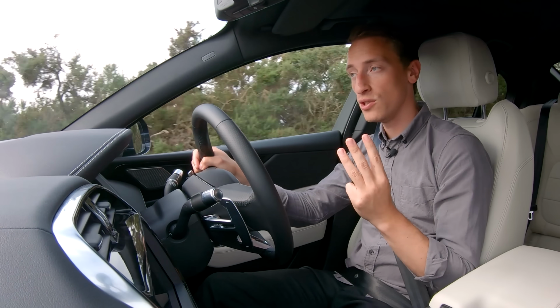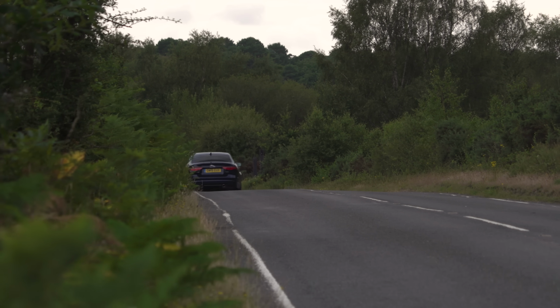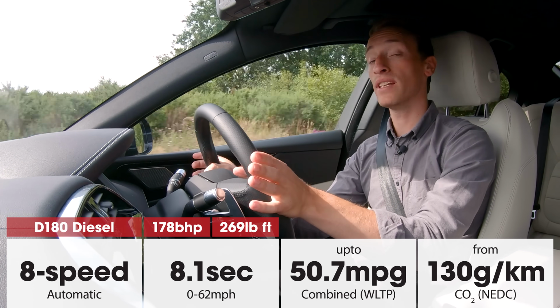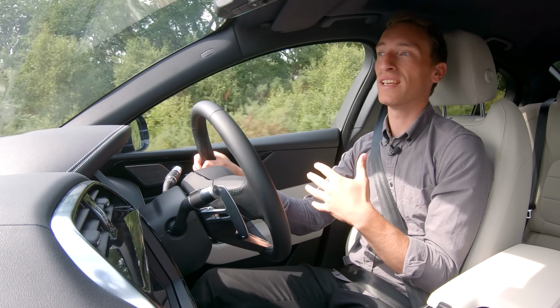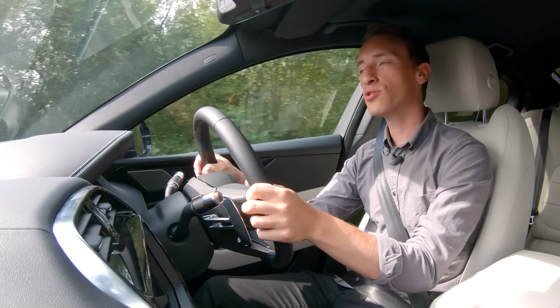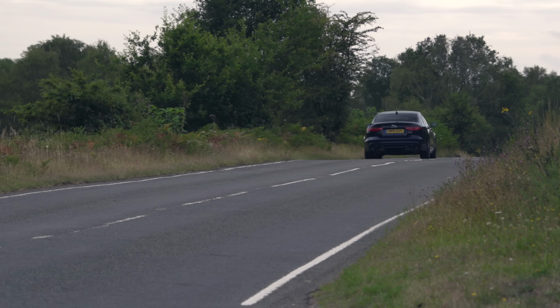You get a choice of 3 engines and they all have 2-litre capacities. So that is 2 petrols and 1 diesel. The diesel is badged D180 and it's our pick of the range because it offers really good performance from low revs and all the way through the rev range really. It's an adequate performer all round. However, it's not quite as strong as the equivalent engines in a BMW 3 Series or an Audi A4.